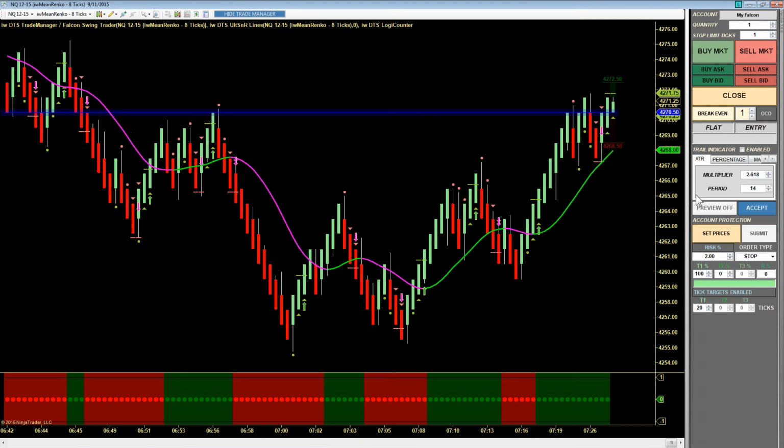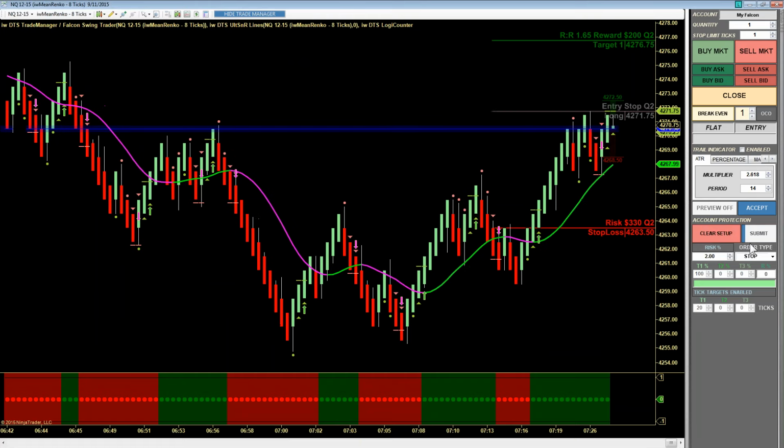Now we're coming back with our buy signal here on the Falcon. Testing the whole top end here.